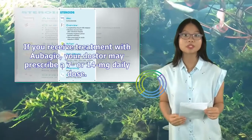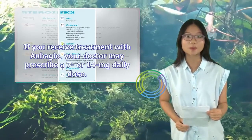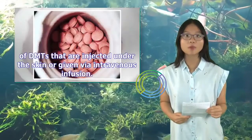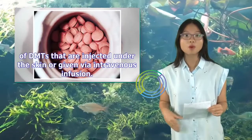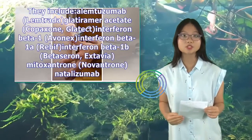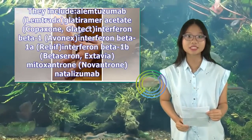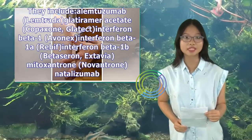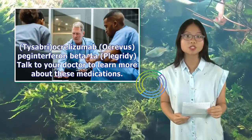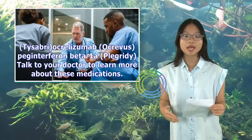If you receive treatment with Aubagio, your doctor may prescribe a 7 or 14 mg daily dose. Other disease-modifying drugs. In addition to these oral medications, the FDA has approved a number of DMTs that are injected under the skin or given via intravenous infusion. They include alemtuzumab, glatiramer acetate, Copaxone, Glatopa, interferon beta-1a, Avonex, Rebif, interferon beta-1b, Betaseron, mitoxantrone, natalizumab, Tysabri, ocrelizumab, Ocrevus, peginterferon beta-1a, Plegridy. Talk to your doctor to learn more about these medications.